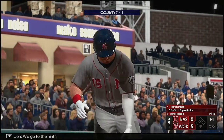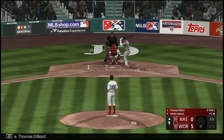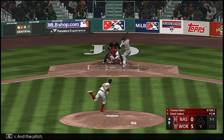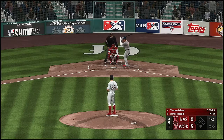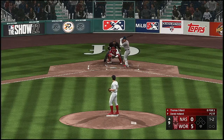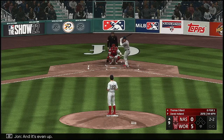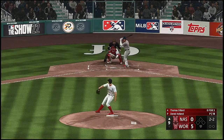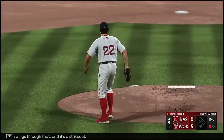We go to the ninth, and here is Thomas Dillard. And a pitch. Eight. And it's even up. Swings through that, and it's a strikeout. One out.